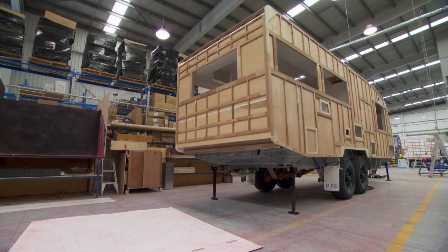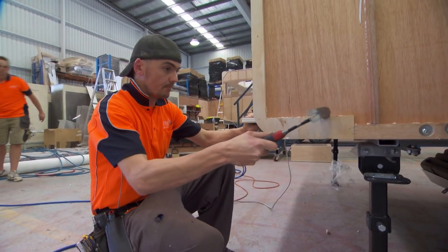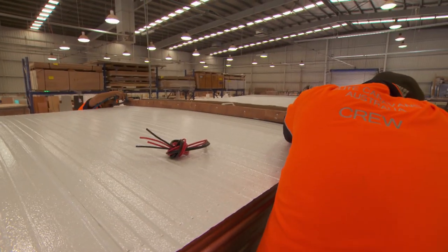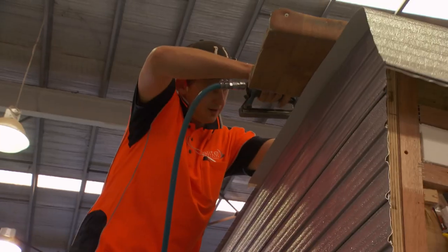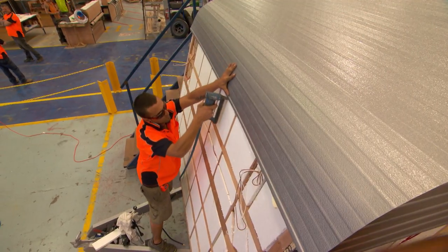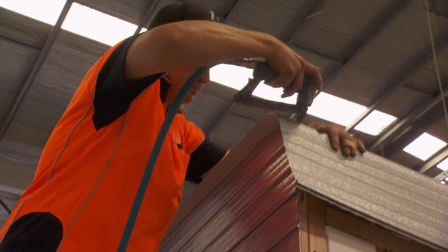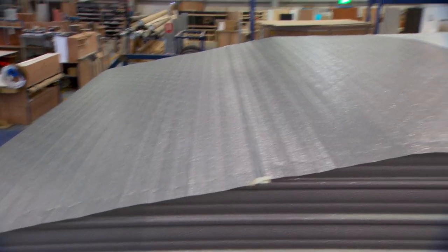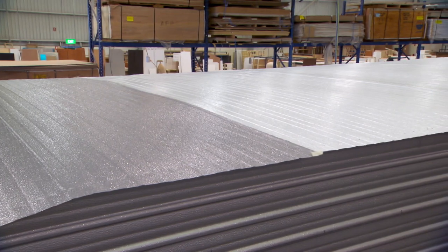Right now, the caravan is just a skeleton. It needs an aluminium skin. This tough, lightweight cladding is resistant to hail, sandstorms, anything Mother Nature or frustrated drivers throw at it. With this, she'll be tough enough to tow through the bush. But that brings its own problems.